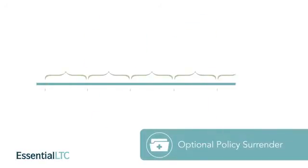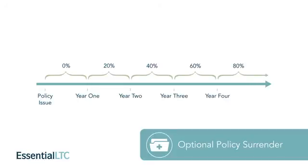Both return of premium riders also offer an option to include a policy surrender feature for a minimal extra premium of 10%. This optional policy surrender feature allows the policyholder the right to surrender the policy at any future time and receive a lump sum of up to 80% of premiums paid, minus any benefits paid against the policy. The amount received is graded by 20% every year until reaching the 4th year of the policy, when a total lump sum of 80% is received thereafter.